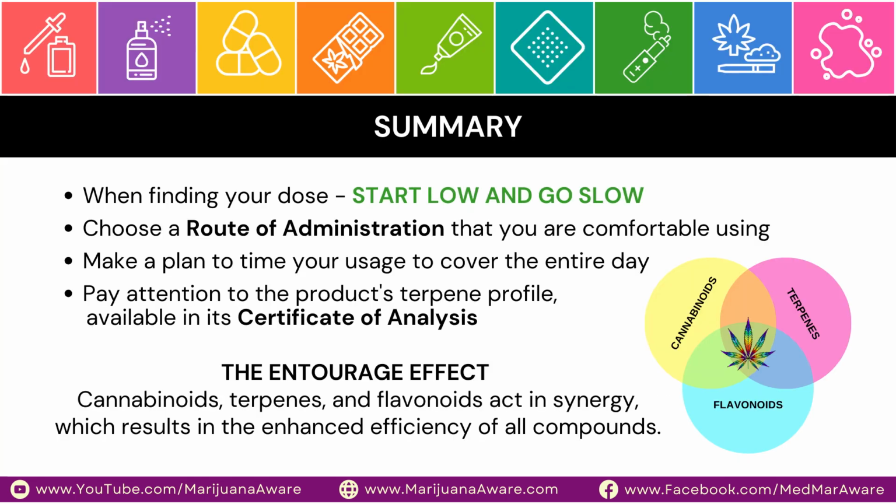In summary, let's talk about cannabis and routes of administration. Key is start low and go slow. Every time. It doesn't matter what route you're using, I always recommend starting low and going slow. Even if you feel that you're a more experienced cannabis user, if you are trying a new route, you still want to take a very conservative approach when you're first starting, because you're not always sure how that route is going to feel for you. Really get something that's comfortable that you'll use. Don't pick up a product that you're not going to use.